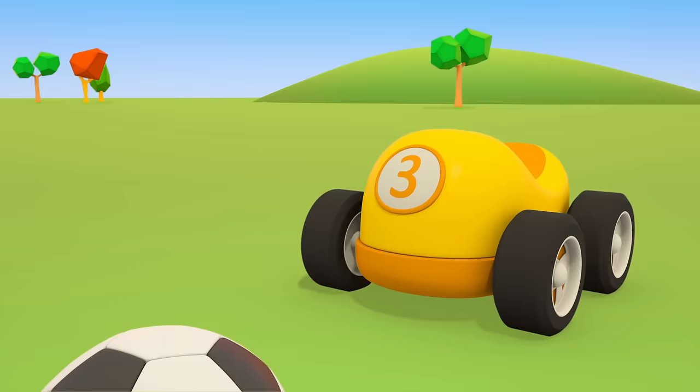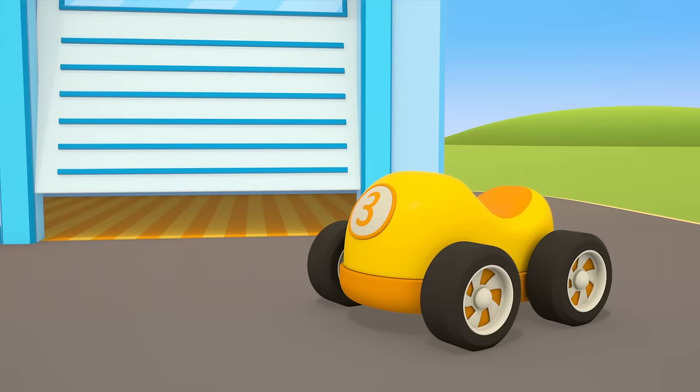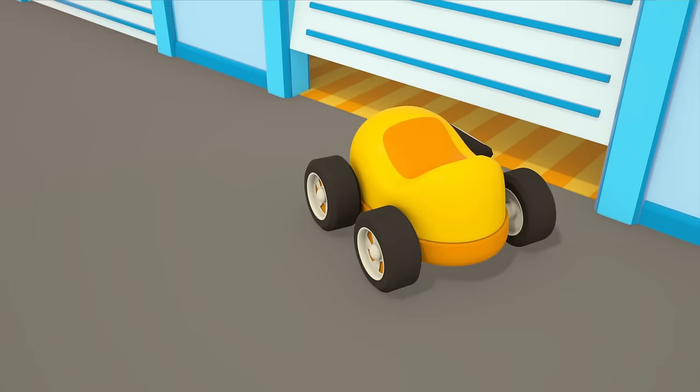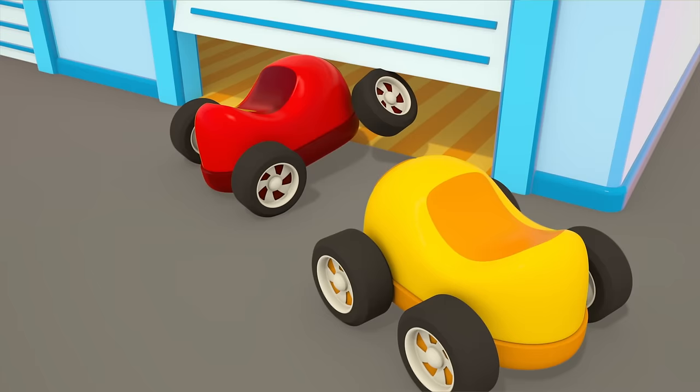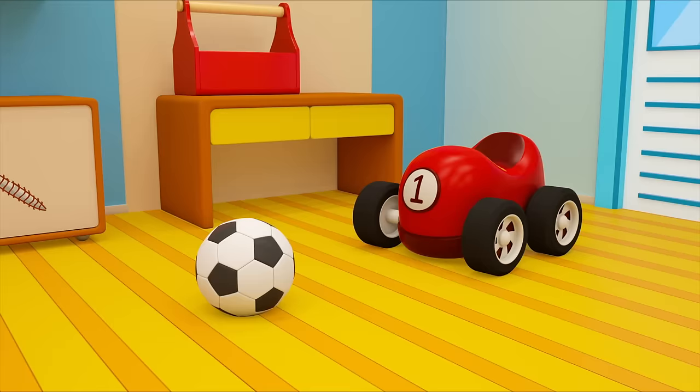The cars are playing with a ball next to the car repair shop. Oops! The ball has rolled under the door. You can't quite reach it. The cars have decided to open the door and go inside. Stop! You can't play soccer in here.